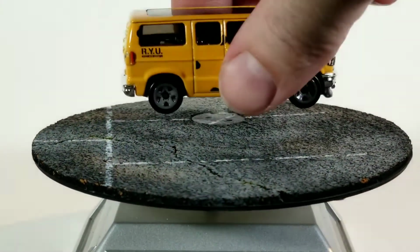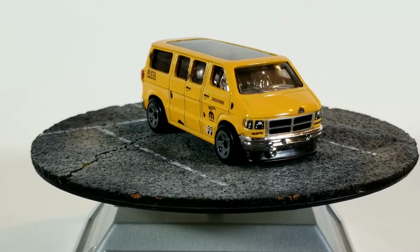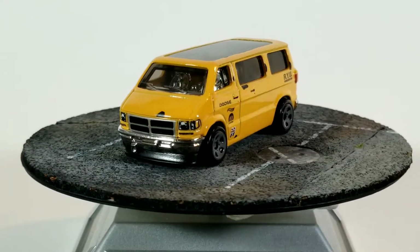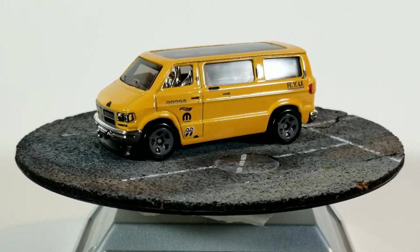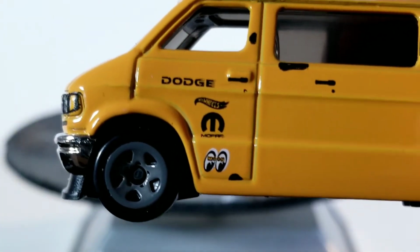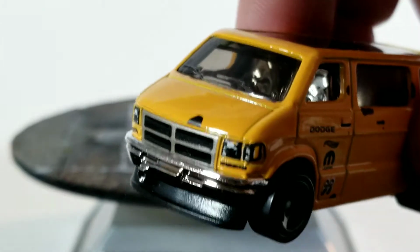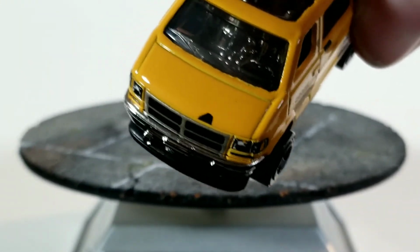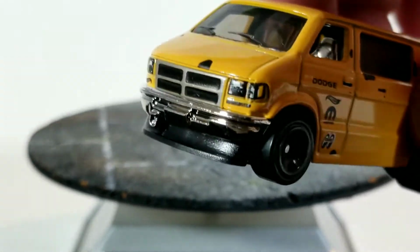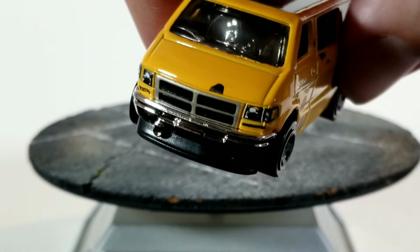Then we got the recolor that came out the same year in yellow, which makes more sense because this is a Moon Eyes livery. You can see on the bottom of the driver and passenger door, there's the Moon Eyes pair of eyes there. I think that black spot on the hood is supposed to be a little ram air inlet, and it's got a lower spoiler, and I think it has some tow hooks on the front of the bumper too.